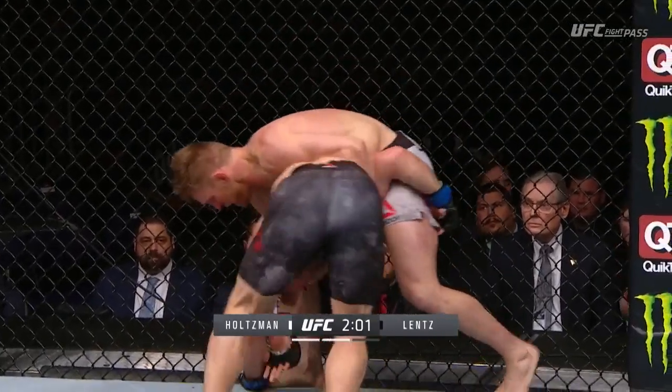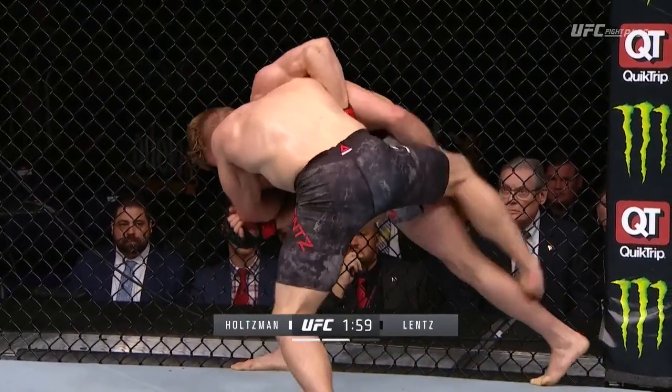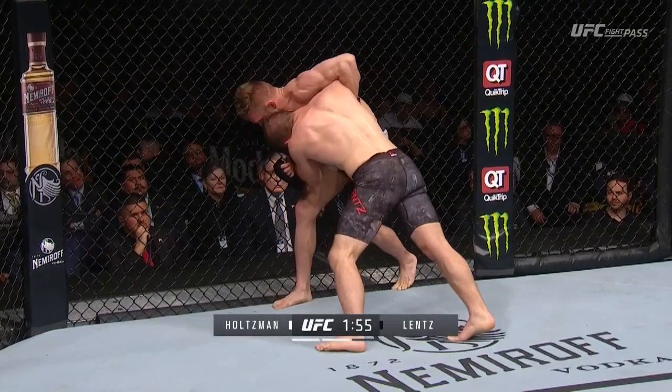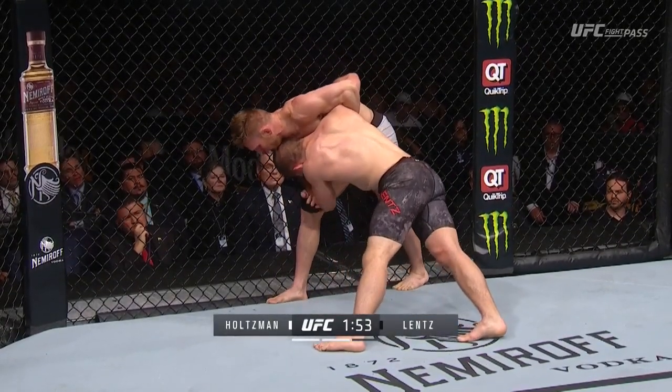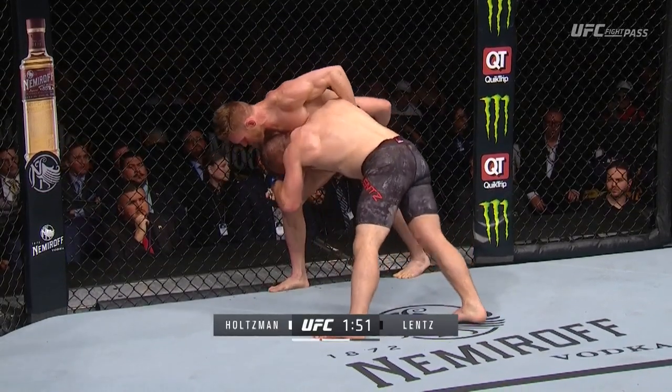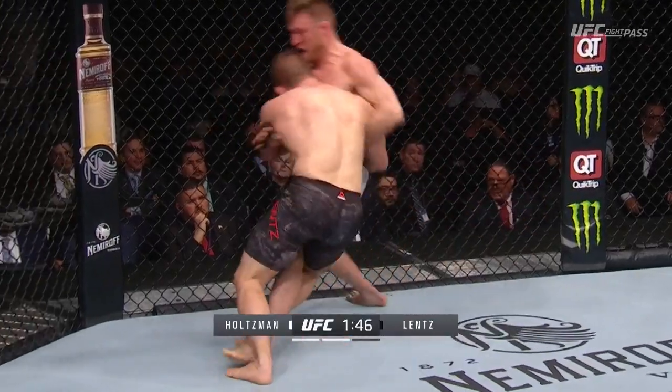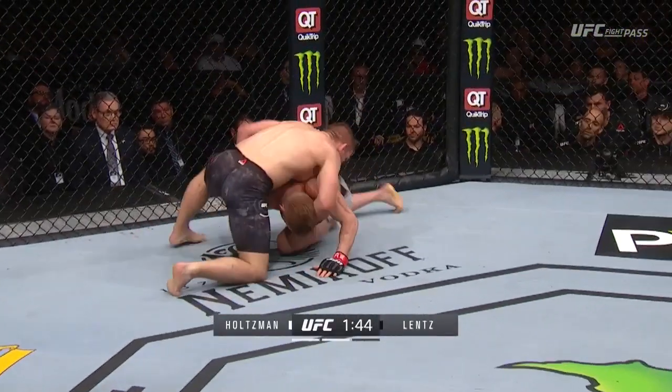Now you see that right underhook he has. Now he's going to look to go to the legs and get underneath that left arm of Holtzman here. You see how he hooks the leg? He wants to get the right arm of Lentz. He wants to duck underneath that elbow of Holtzman and get behind his back again where he was in that last round. That's why he hooks that ankle. He'll hook it out and try to get him to let go of the wizard if he trips.